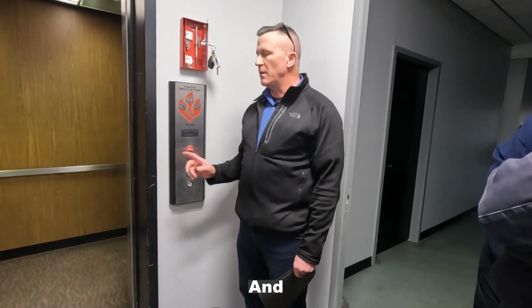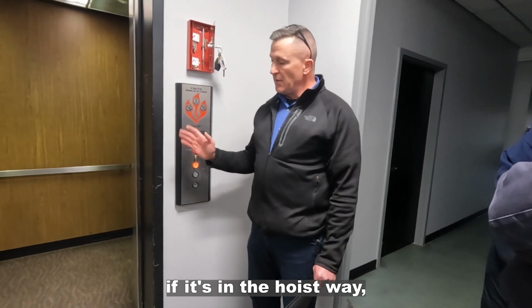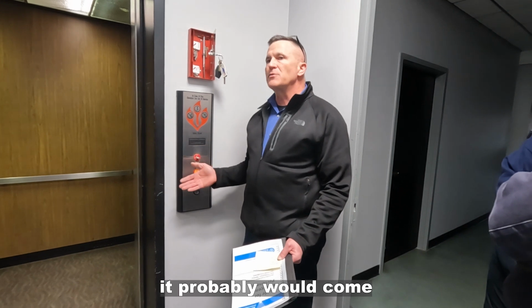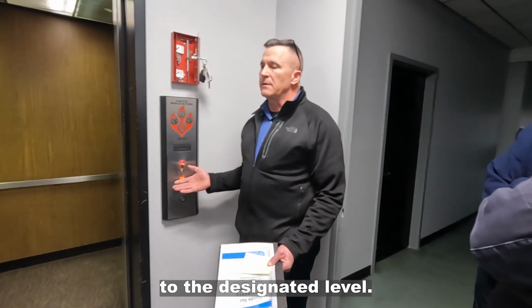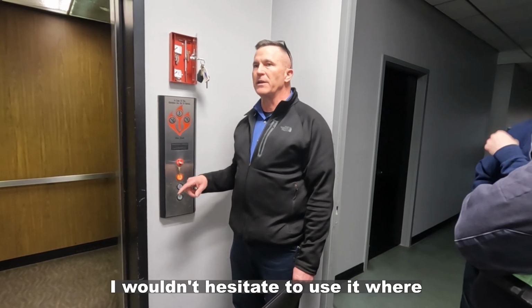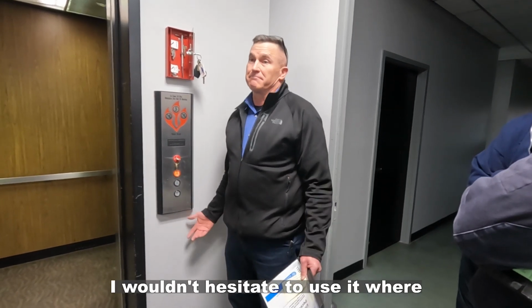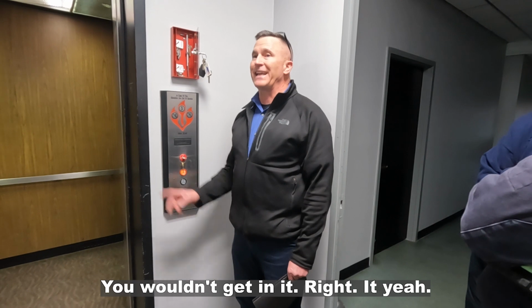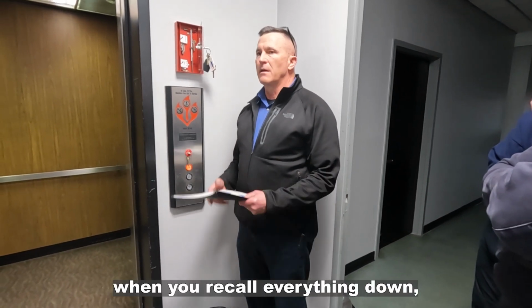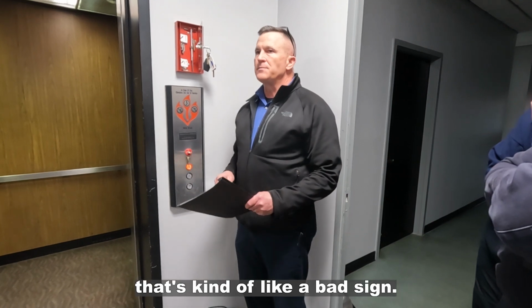And then if it's in the hoistway, it probably would come to the designated level. Now, if the smoke went off in the hoistway to activate fire service, I would hesitate to use the elevator. I wouldn't get in it and ride it if I had smoke. Yeah, if you see smoke when you recall, get everything down. That's kind of like a bad sign.